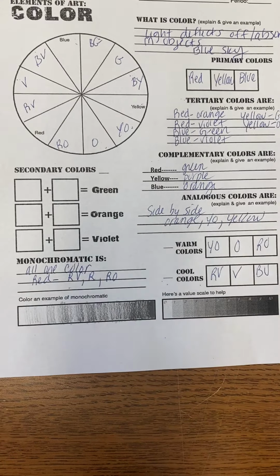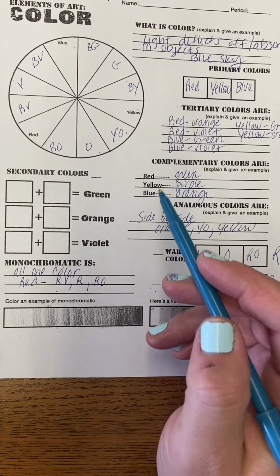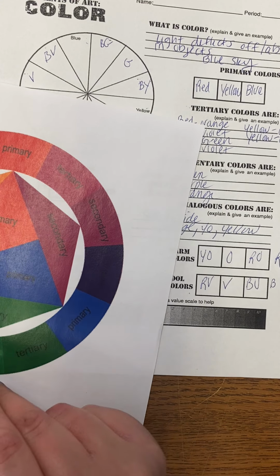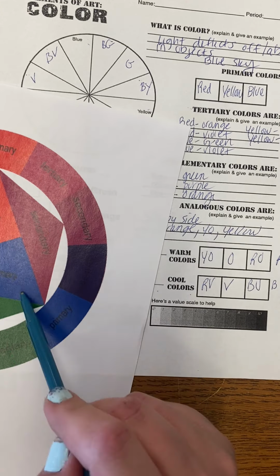Next, secondary colors. What did I say made? This one's, I think, the most helpful for that. So, what makes green? Yellow and blue. What makes orange? Red and yellow. And what makes violet? Red and blue. Don't forget to write your name at the top. Let's look at the second page.